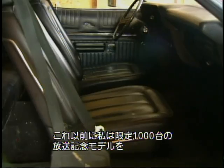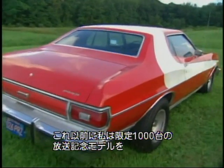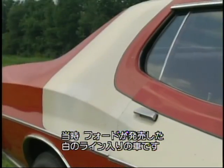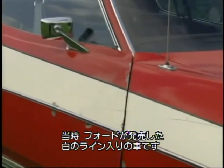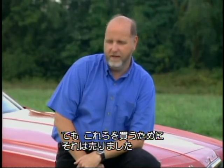I also had collected cars previous to this. I had one of the original 1000 that Ford built in commemoration of the series back when it was on the air. Ford did produce those with their own stripe on there and sold them to collectors at that point in time. But I did have to, unfortunately, sell that car to get a hold of these when I did buy them.